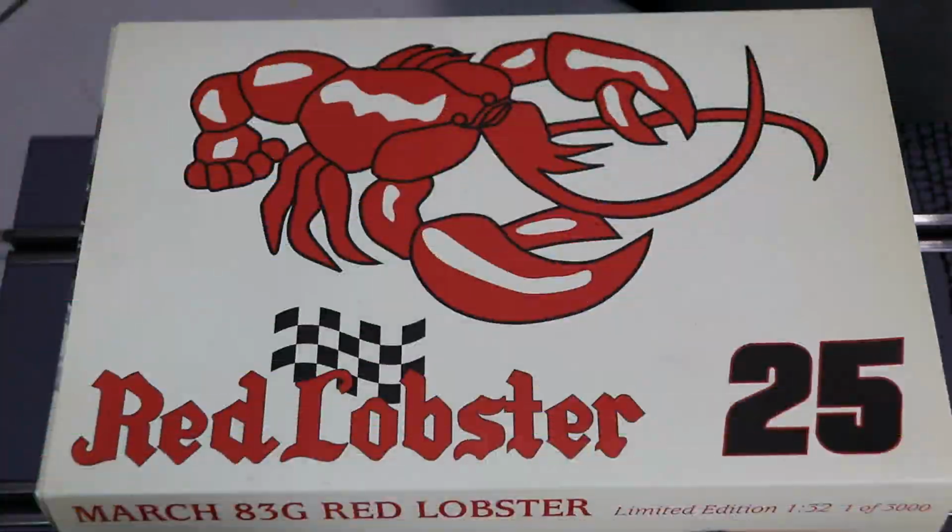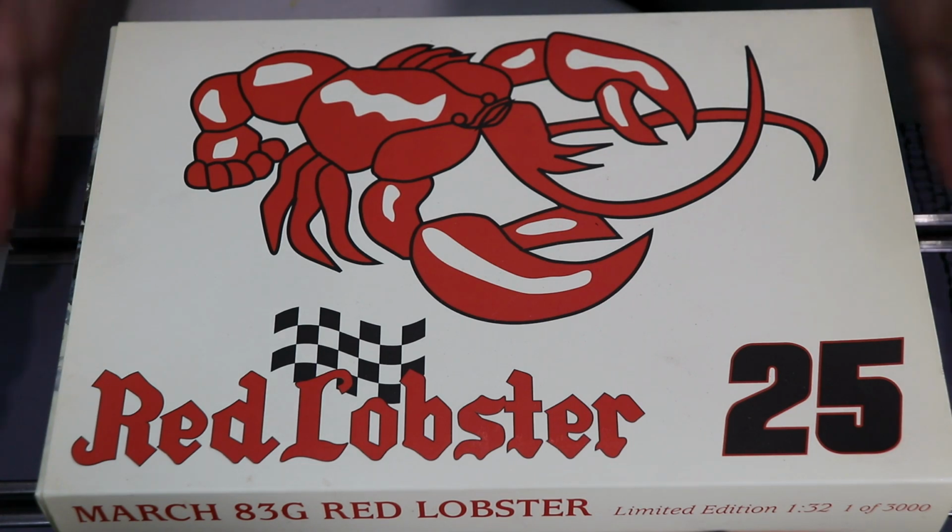Now, of course, we don't see any Revell cars at the moment, but the merger between Carrera and Revell, I'm hoping will show us some slot cars in the future, but who knows? Let's watch this space. So we'll zoom on in, let's take a look at the box, we'll take a look at the car. I don't think I'll do a teardown because, again, it's not mine, but let's enjoy this beautiful Revell model together. So let's take a close look at the beautiful packaging the 83G March Red Lobster comes in.